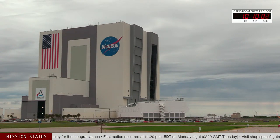The crawler clock is still counting up, though, right now, 10 hours, 10 minutes since the rollout began late last night at pad 39B. And we expect to see that clock stop. It should stop when the vehicle is hard down inside the VAB.